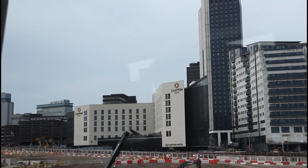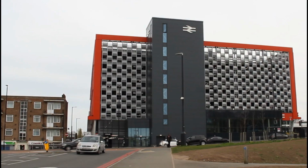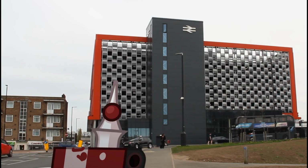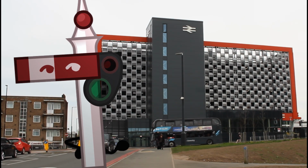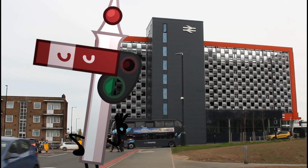We're going to head east to Coventry now, which is the second busiest station in the West Midlands. And we're heading there because it has a particularly nice feature that was installed recently. In 2022, redevelopment of Coventry Station resulted in this new striking multi-storey car park being built. It's recognisable from afar and... okay, it does look a bit like a cheese grater. But you've got to admit that this design is at the very least eye-catching.